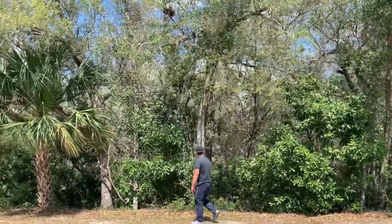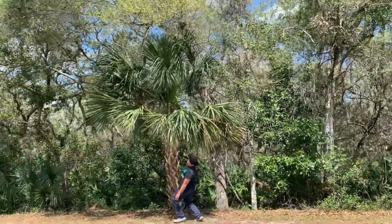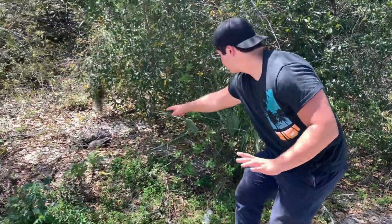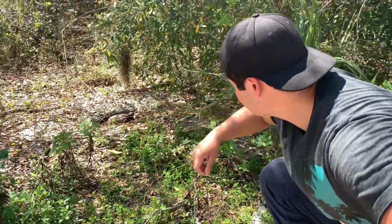I decided to check out the woods in this area. For a while I didn't see anything. Until... slowly. Look. A wild gopher tortoise.